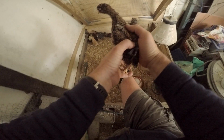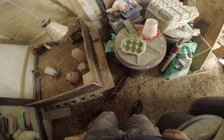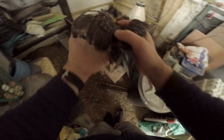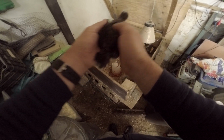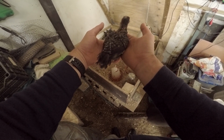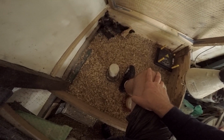So there you go. You can see that this one is just about there because it's got all the feathers on his back. He's just about ready to go out. And this one here the same, because his back is pretty much feathered up. That's when I know that they're pretty much ready to be taken out and placed outside. Up until that point I don't like to, but the way the weather's been just at the minute, quite wet and windy, if I go for one of the blue Orpingtons, there we go.